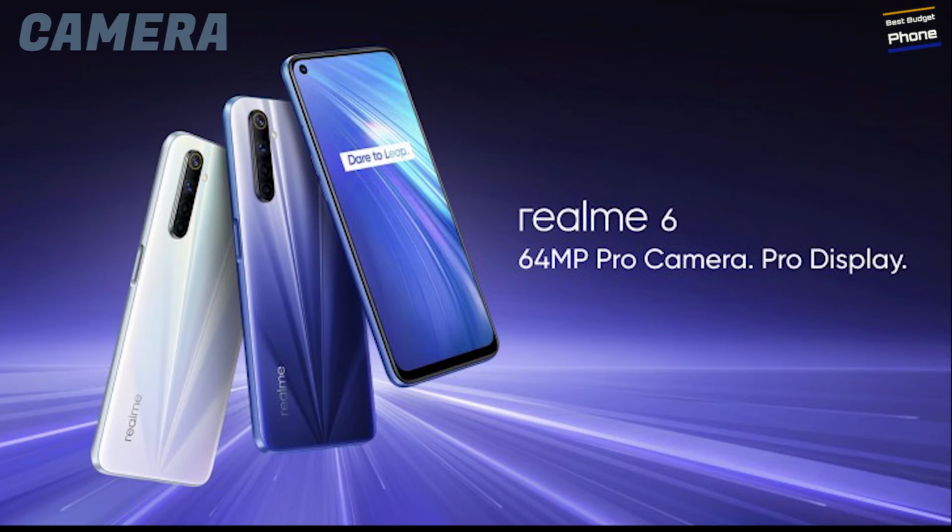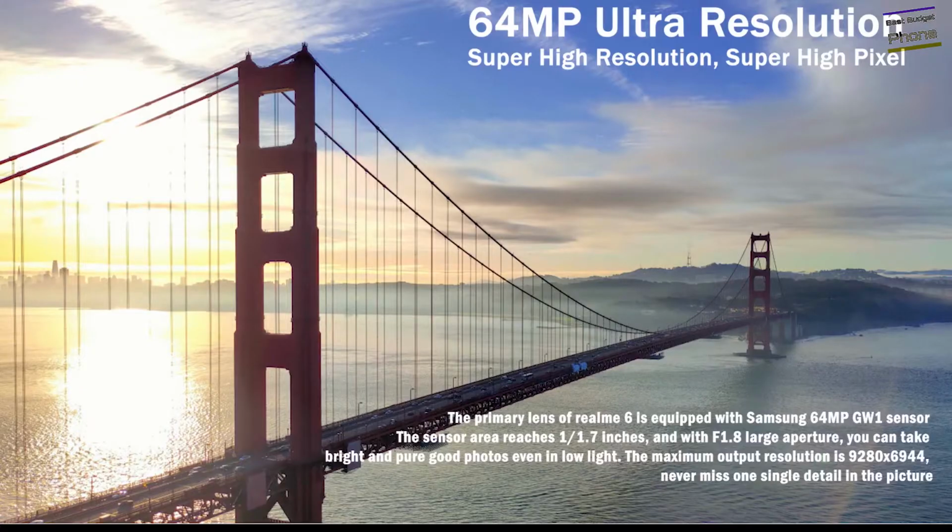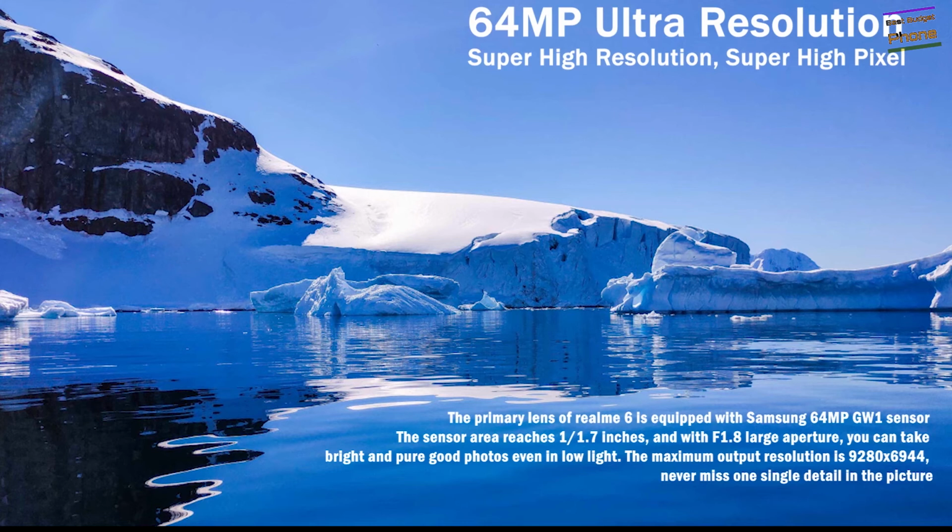Camera. Rear camera. 64 megapixels AI quad camera. 4 lenses with individual specific strengths. Pro 64 megapixels quad camera system, with resolution up to 9280x6944, 119 degree ultra wide angle lens view, 4cm macro lens, and black and white portrait lens, makes photographing far more fun and versatile.